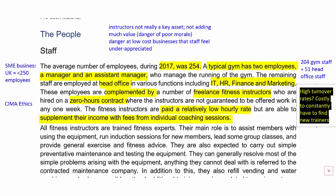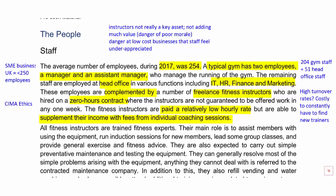After all, we're told that these fitness instructors are trained fitness experts. They do have know-how, and presumably that know-how isn't all that easy to come across, and it requires some training, etc. So you can't just pull in anyone off the street to be a fitness instructor. So it might be costly to replace these people, and it might be worth looking at treating these employees a little bit better so that they stick around for longer.